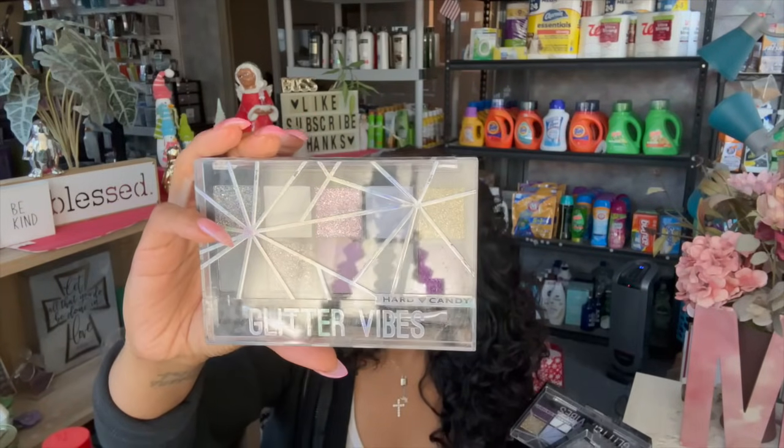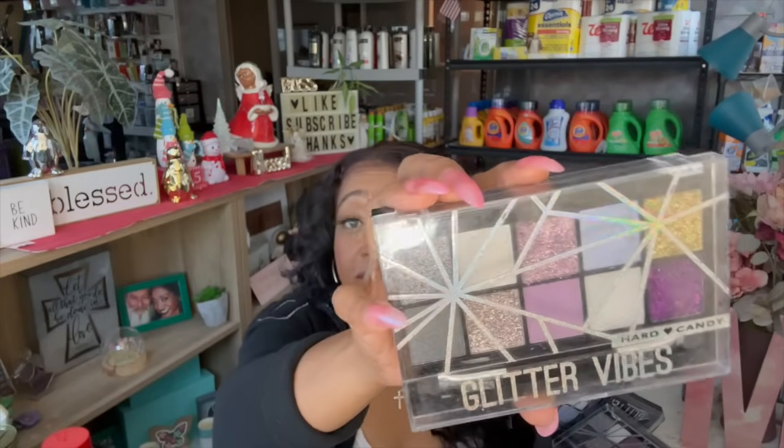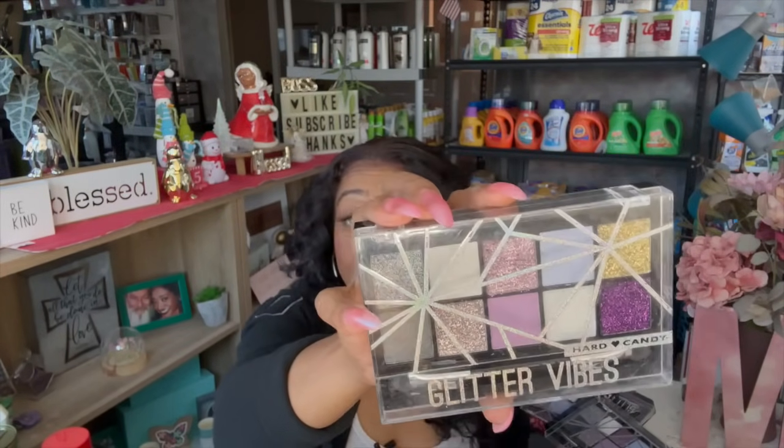I was so excited. I love, love, love these. This is the Glitter Vibes in 1676. It's pretty. It's perfect for New Year's. It has a ton of beautiful purples, and I've never tried this myself, but I do love the colors of it. And I do love Hard Candy. It is a great product. Their eyeshadows are amazing, amazing, amazing.